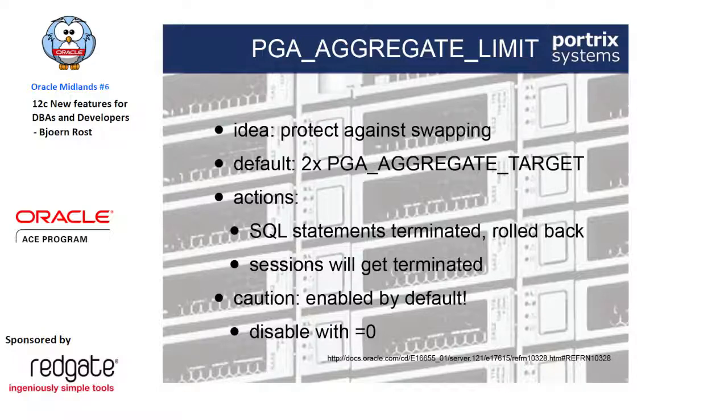PGA aggregate limit is a new instance parameter that has a good intention, I think. Because sizing PGA is always a bit of black magic to me. The problem with PGA sizing is no one knows how much PGA you will actually have. And that's because the PGA is being determined by the number of processors that you have at any point in time and the memory per process. So if you have very few processors, you can afford to give them larger memory. If you plan for many processors, you better plan for making them small. The one thing that you want to make sure is to not start swapping, because if you have a database system and you start swapping, you are generally in hell.